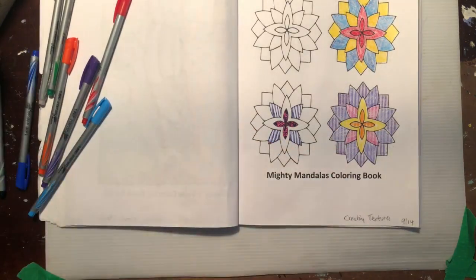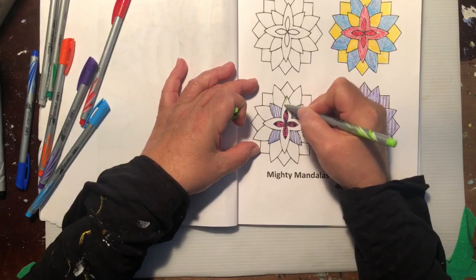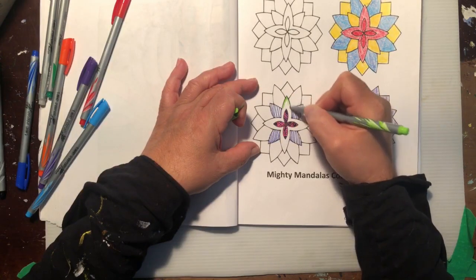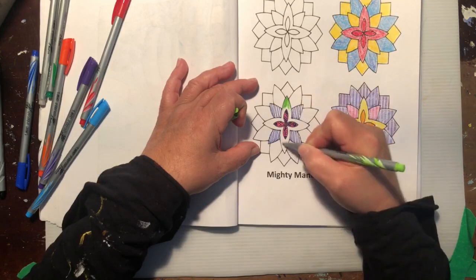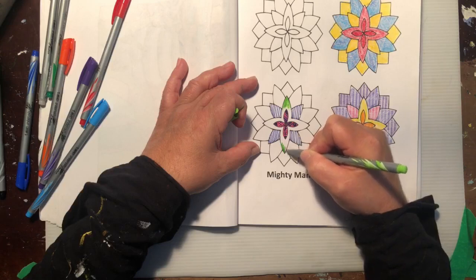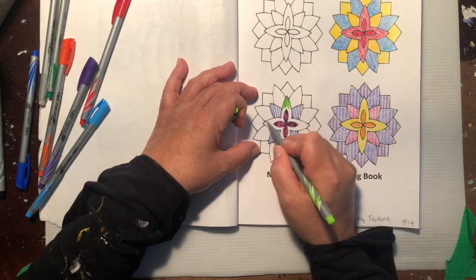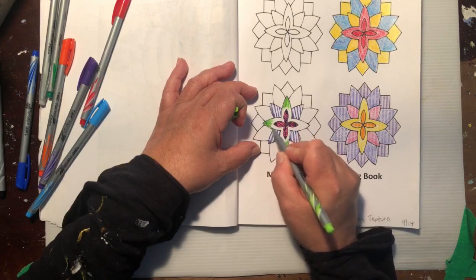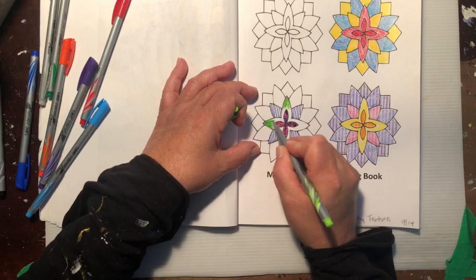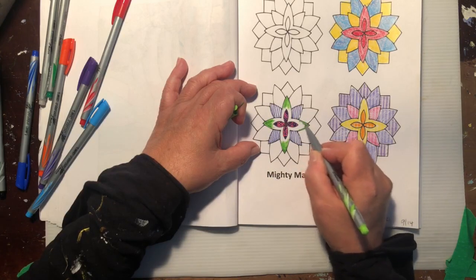And then I like this green color. This is pretty. And let's just kind of create a little bit of, see this kind of scribbliness right now that's coming down from the point of it? These are little mandalas. This book is from my book, Mighty Mandalas. And some of the pages have these mini mandalas happening.